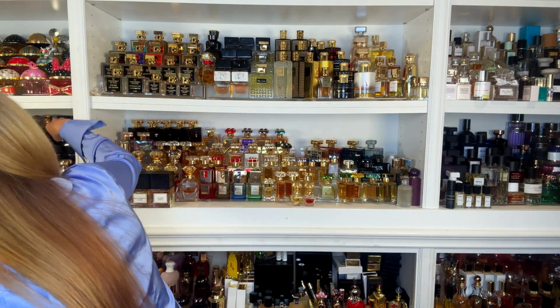Now, what this reminds me of, that I've been wearing instead, is the Salas Crepuscolo Scintillante. So I have this one, which smells remarkably similar, not identical, but a whole lot alike. So it makes it a little easier for me to let go of this.